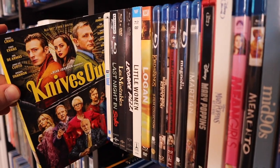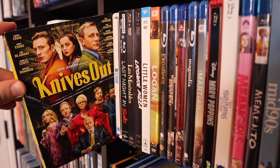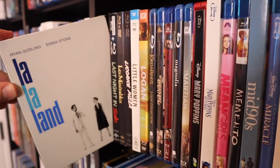Starting this next section, we've got Knives Out. I still prefer this over Glass Onion, but both movies are damn great murder mysteries, and I can't wait for part three. La La Land on Steelbook.